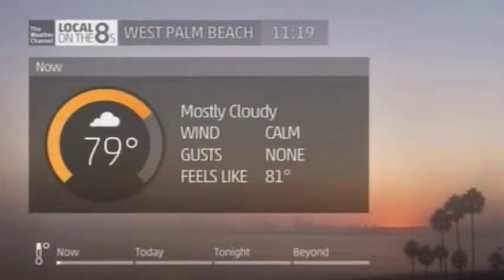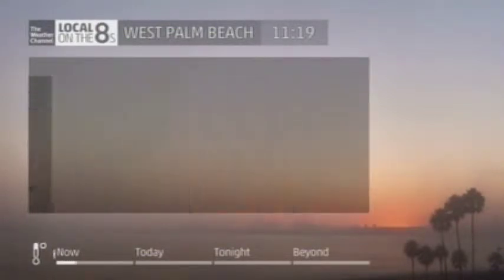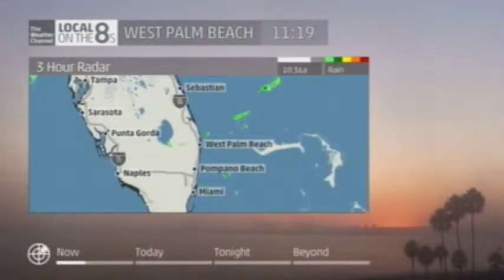Currently in our area, 79 degrees under mostly cloudy skies.